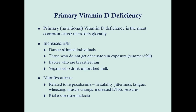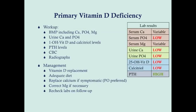And so you can see irritability, jitteriness, fatigue, wheezing, muscle cramps, increased DTRs, and seizures. The nervous system is going to be a little hyperactive. And then, of course, rickets in children, osteomalacia in older children and adults.